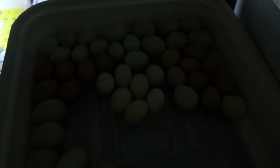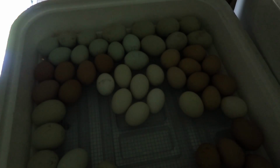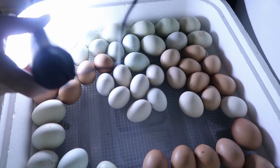There's a good chance that I might experiment with going live with the hatch. I've never gone live on YouTube before. Even though I wasn't able to put more than 42 eggs in the incubator when the egg turner was in here, I am able to do so now. The egg turner only holds 42 eggs, and once I take the egg turner out, I'm able to fit more.